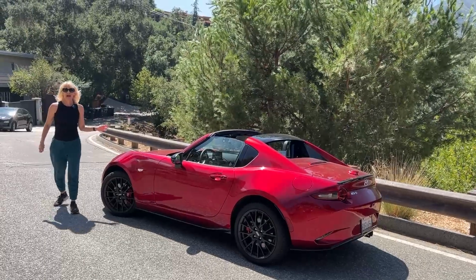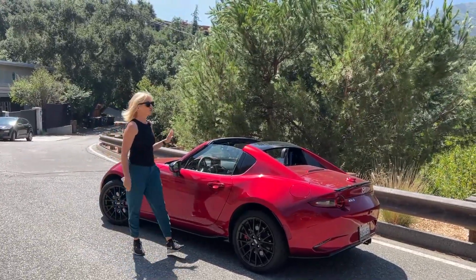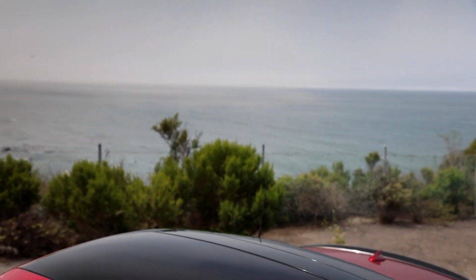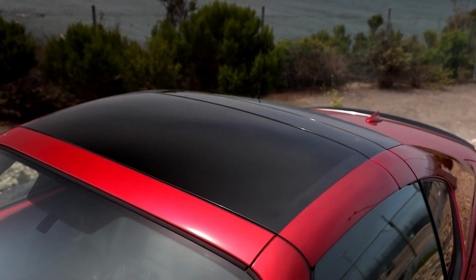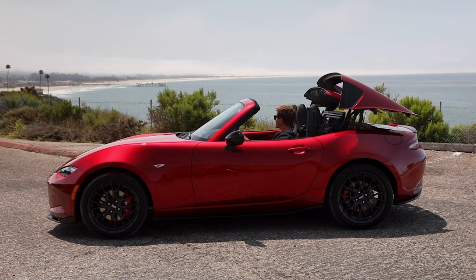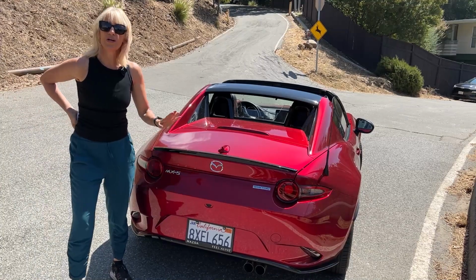So the model I have here is the Club RF. RF stands for retractable fastback, which basically means it's a hardtop convertible, which in terms of practicality is the greatest thing. Sure, you get a tiny trunk, but who cares? Because when it rains, you just pull over and press a button, the hardtop closes and you're really happy. Love it.